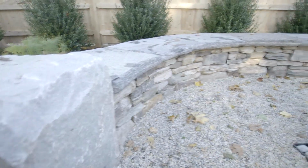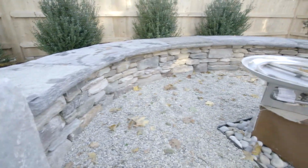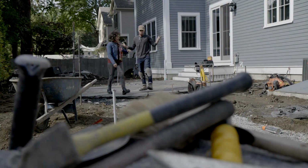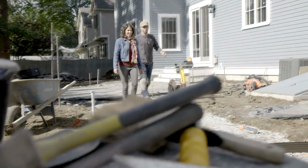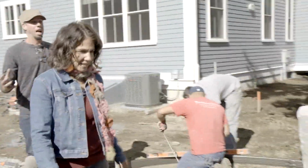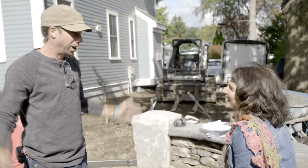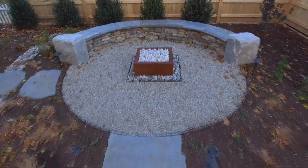Oh my God, and the wall, look at the wall. Oh, the wall. This is exactly what I pictured, exactly. I knew we needed that to kind of end that area. Can I sit on it? Try it on for size. So the caps were a lot of work. Honestly, it took longer than I thought, but I think the end result, right? Oh my gosh. Right? It's wonderful.